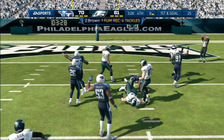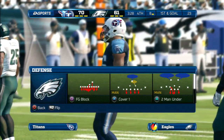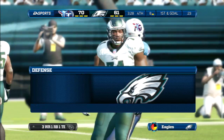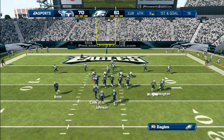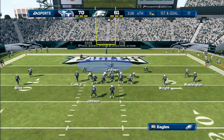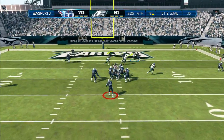Well, the one thing we know about the NFL, when you have the football in your hands, they are going to attack it. You got to know that as a ball carrier, protect it a lot better. Defense swarming at the line of scrimmage. The offense getting set. The goal line in sight.